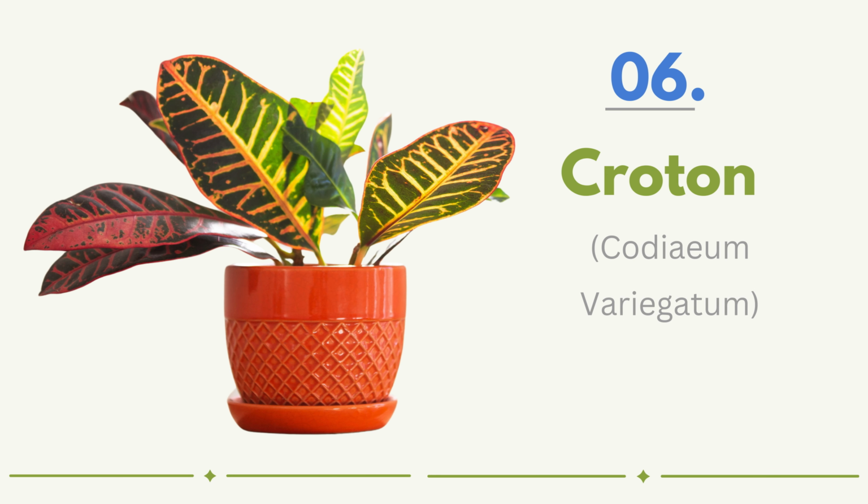Croton brings bold, colorful leaves without demanding a big budget or constant care because it can handle normal home light and only needs watering when the top of the soil dries out. Its vibrant reds, yellows, and oranges instantly level up your room decor, so you do not have to spend money on fancy accents. It is known to release moisture into the air, which can help balance dry indoor spaces, especially if you run air conditioning a lot.